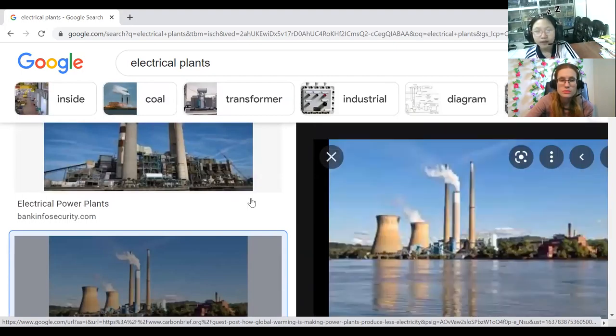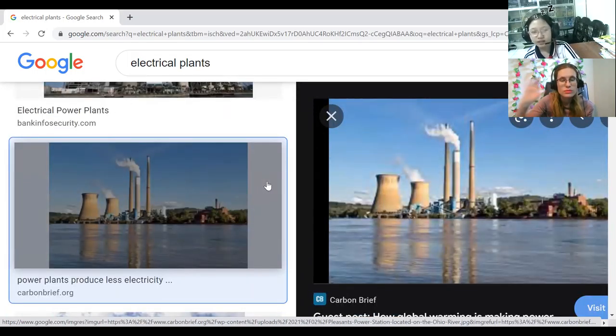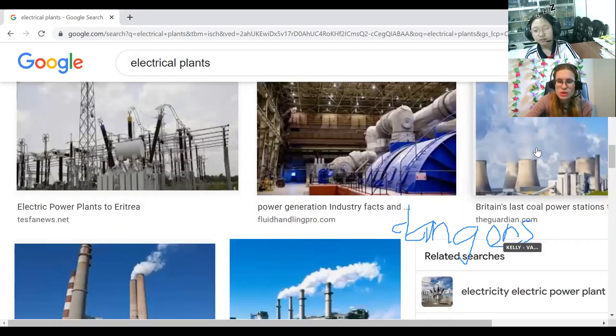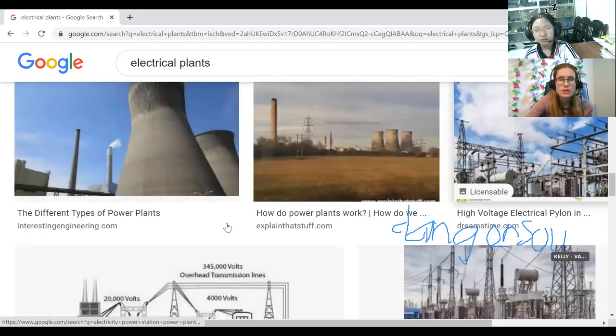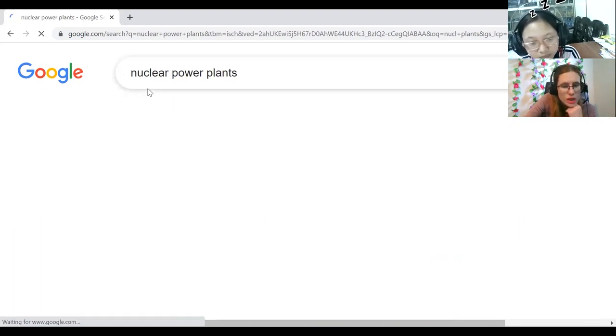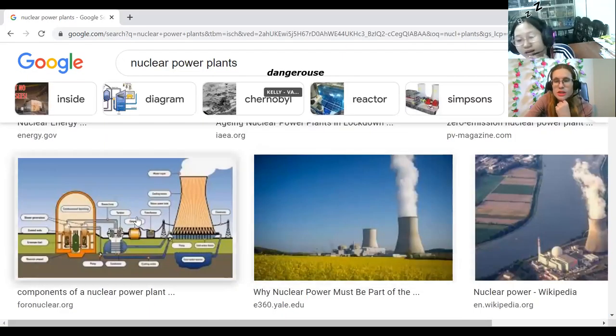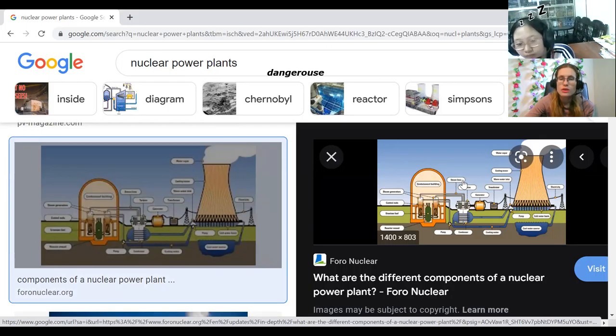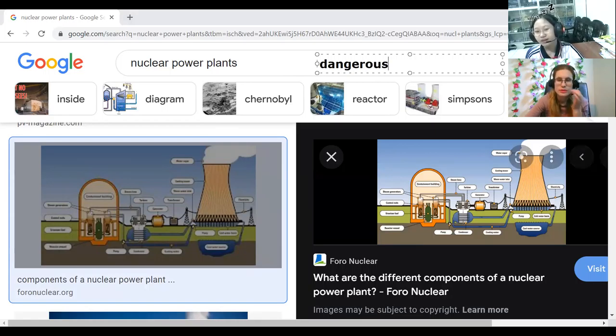That's dangerous. It can maybe be dangerous. Yes, dangerous. And then you also get nuclear power plants. So it also actually creates a lot of waste, the same as the one where it burns coal. Okay, good. Just be careful with your spelling. Dangerous. So it maybe can be dangerous.